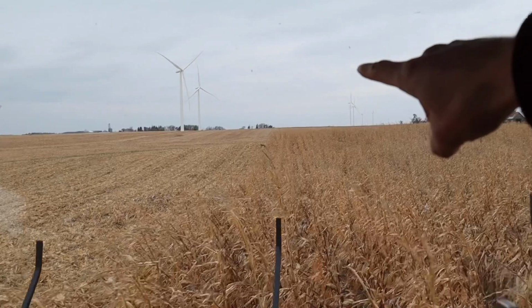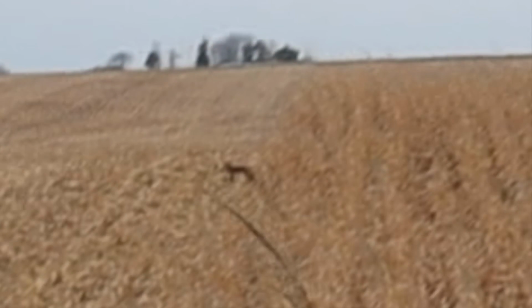Like we got a coyote up there. Bald eagle, coyote, see a deer over there. I've always found it kind of interesting. Coyotes and deer are not afraid of farm equipment at all. You can literally drive within 5 feet of them and they'll just stand there.